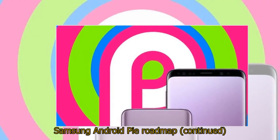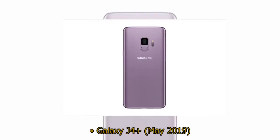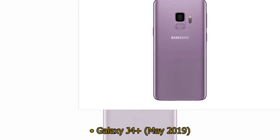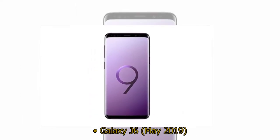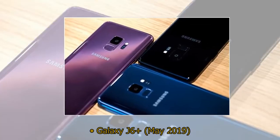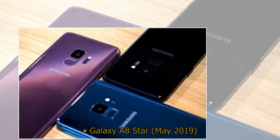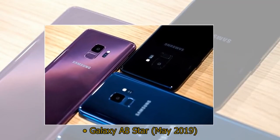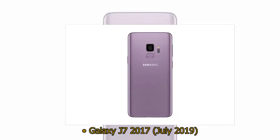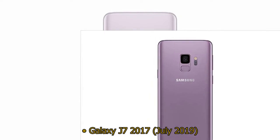Samsung Android Pie roadmap, continued. Galaxy J4 Plus, May 2019. Galaxy J6, May 2019. Galaxy J6 Plus, May 2019. Galaxy A8 Star, May 2019. Galaxy J7 2017, July 2019.